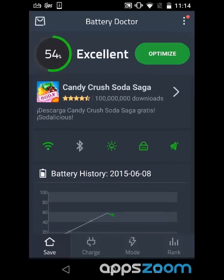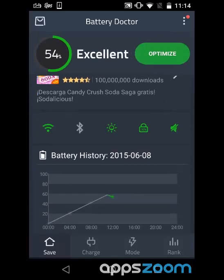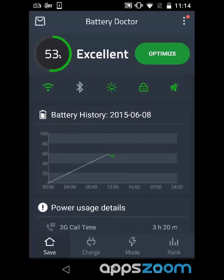Okay. And if I scroll down, I can see what kind of signals my device is currently looking for, which drains the battery. I do have Wi-Fi turned on, Bluetooth is turned off. What your brightness is, and what your lock screen timeout is. Whether you have sound turned on or not. All of these things affect your battery life, and you can optimize them through the app in order to make your battery last longer. You've got a battery history here.